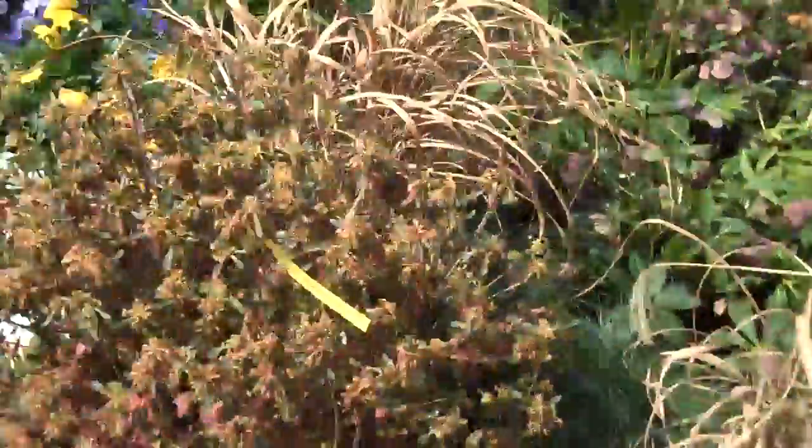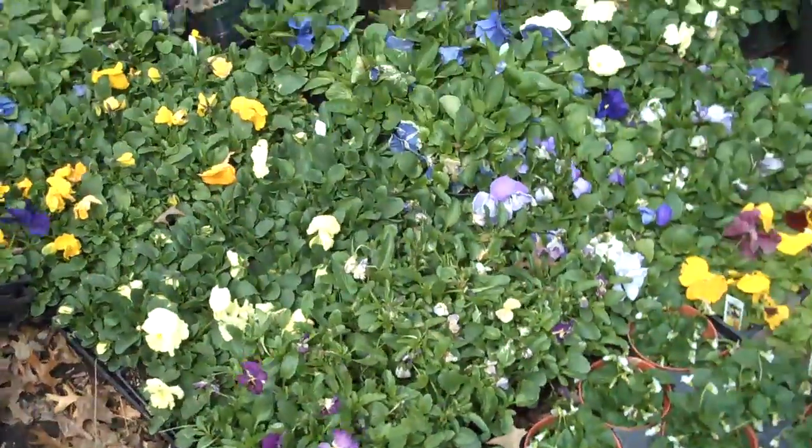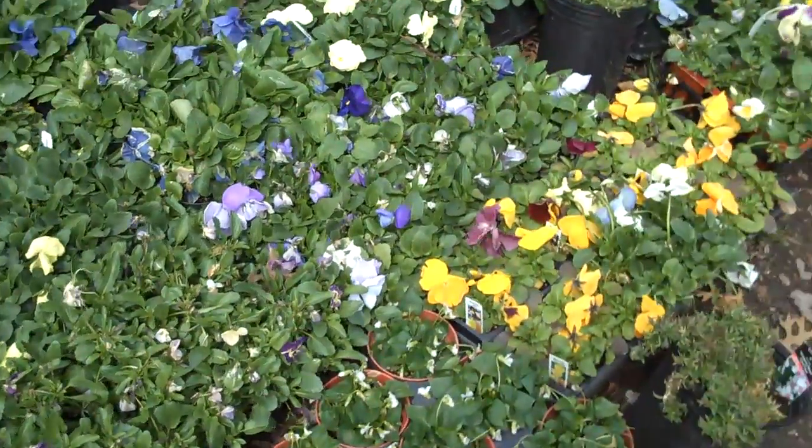This is Orser Landscaping, and we're going to show you some plants that we have in stock here that are ready for you to pick up, or we can install them for you.